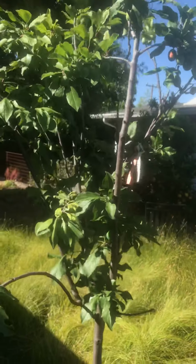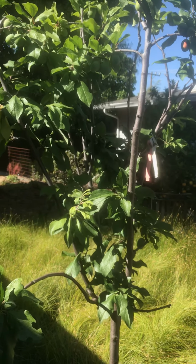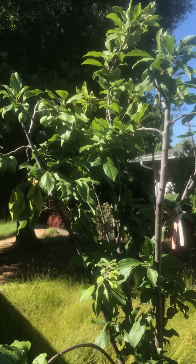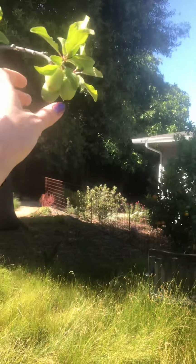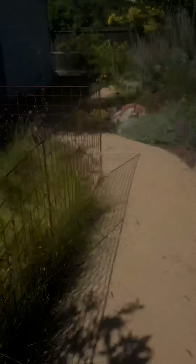I am looking forward to these guys. I was not eating them for the first few years to make sure that the fruit tree could sustain it. There's a lot this year. I'm hoping they all ripen and don't break the branches. I'm going to have to go out and thin some of them down to make sure the branches can hold.